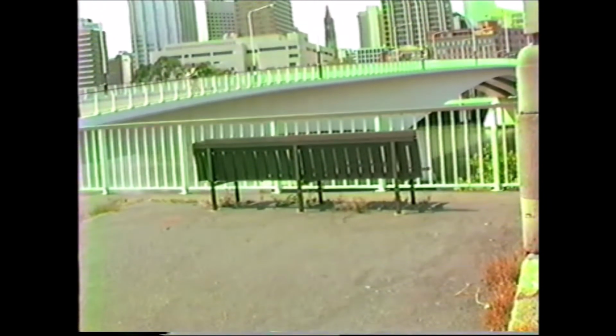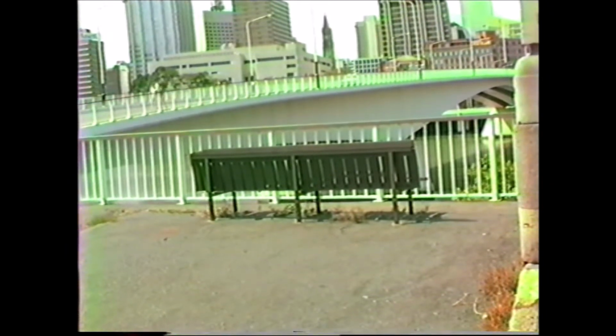The visitor can inspect this remnant, located on the south bank of the new bridge. The preserved remnant has been fitted with seats for visitors. Sections of the old tram lines have been retained also.